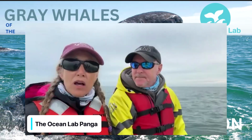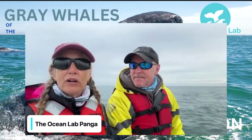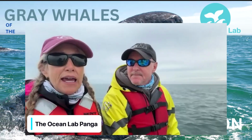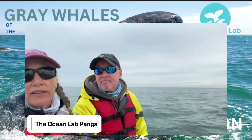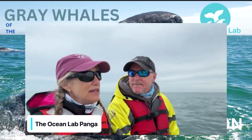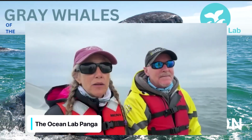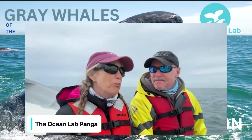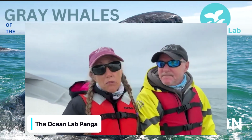Orcas or killer whales also like to hunt gray whales, and they typically like to get them when they're on their northward migration, and they're usually trying to get the babies, the calves, because they're not that strong. The gray whales don't really have any kind of protection. They don't have spines. They can't bite back. And when they're with their babies, they can't swim that fast.